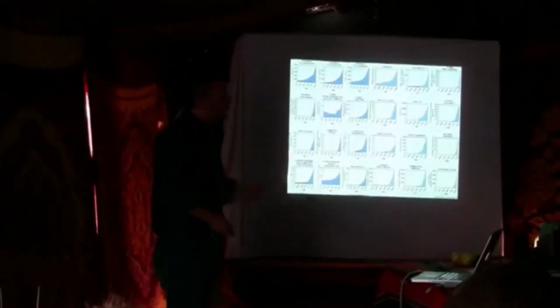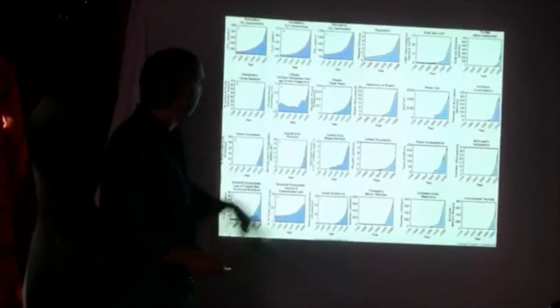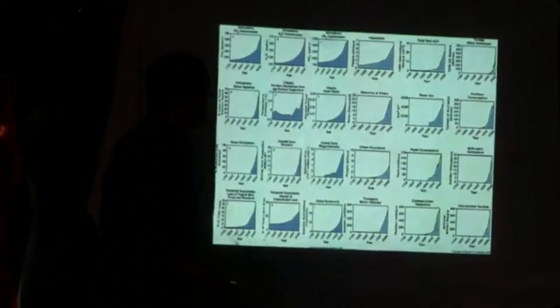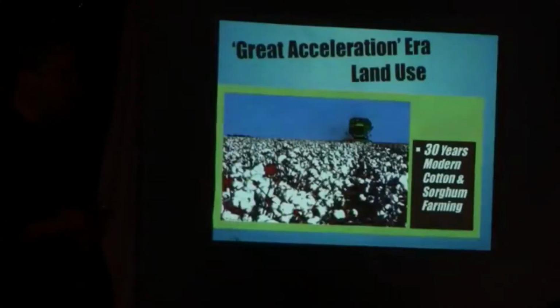And now we've got our hockey stick graphs of great acceleration. Probably, of course, atmospheric carbon concentration, won't read them all. Coastal zone structure, urban population, damming of rivers, maybe the most important one, McDonald's restaurants. It gives us this great acceleration era.